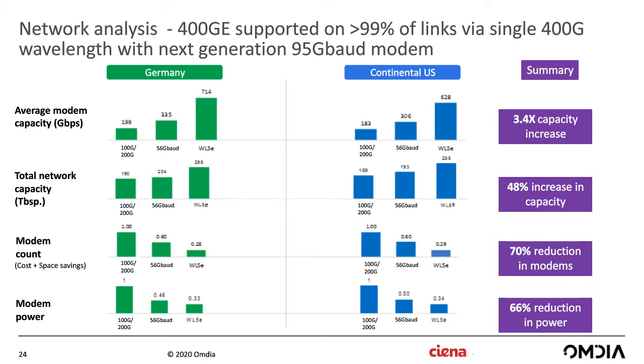And then just one other point I wanted to mention with respect to these two networks is that 400 gig Ethernet can be supported on almost all of the network paths using a 400 gig line rate at 95 gigabaud. So this technology is definitely an enabler for new high-speed differentiated services using 400 gig Ethernet. So with that, I'll go ahead and pass it back to Tim to take us into the next section.